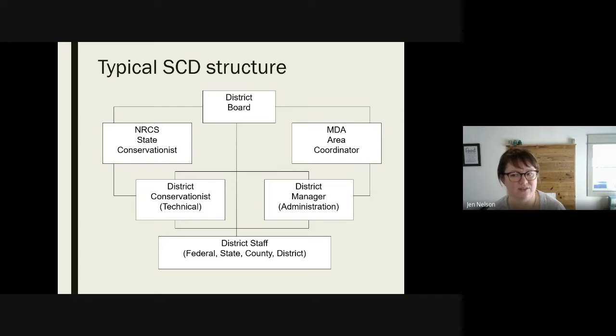The district conservationist, or DC, is responsible for providing technical supervision, plan reviews, etc. The district manager is responsible for handling administrative details, office operations, and plan approvals on the board's behalf. The managers may also assume some of the technical responsibilities as well. Each of them reports to the Board of Supervisors and provides the board with the information it needs to make policy and planning decisions.